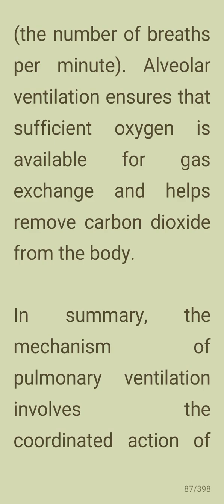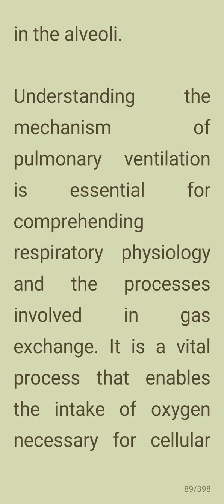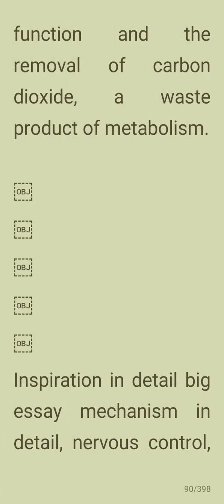So in summary, the mechanism of pulmonary ventilation involves the coordinated action of various muscles to create changes in thoracic cavity volume, resulting in inhalation and exhalation. The control of breathing is regulated by the respiratory centers in the brain, which respond to the body's oxygen and carbon dioxide levels. Alveolar ventilation ensures efficient gas exchange in the alveoli. Understanding the mechanism of pulmonary ventilation is essential for comprehending respiratory physiology and the process involved in gas exchange. It is a vital process that enables the intake of oxygen necessary for cellular function and removal of carbon dioxide, a waste product of metabolism.